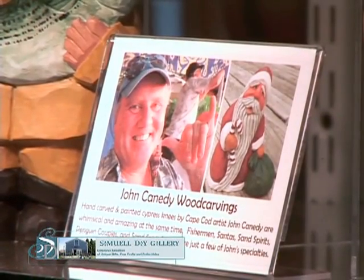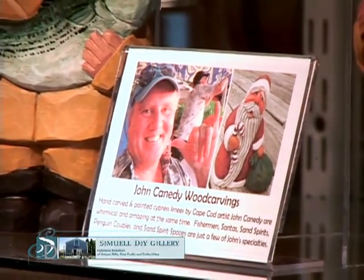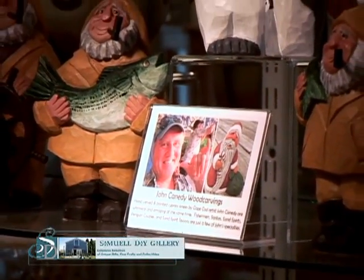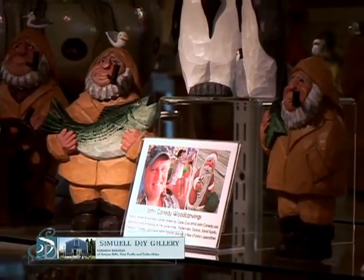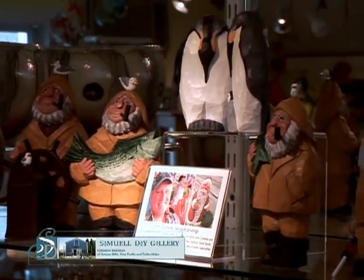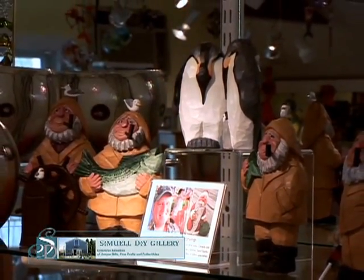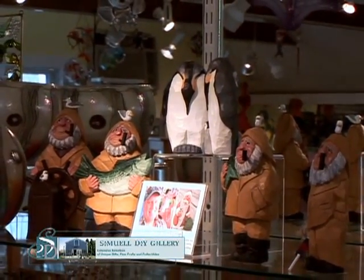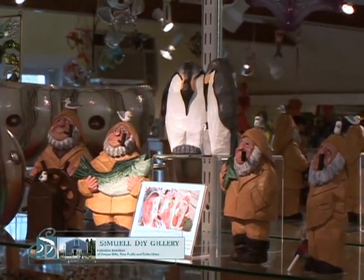Another local artist that we have is John Kennedy, and he's from Orleans, and he does wonderful whimsical wood carvings out of cypress knees. And he's famous for his Santas, but at the beginning of the summer, we started with his fishermen and his penguins, and we'll be featuring the Santas probably later in the summer and early in the fall.